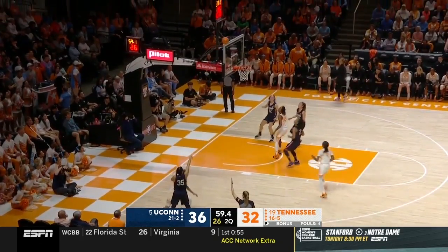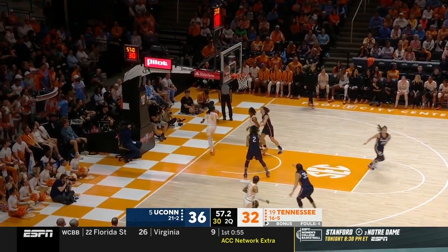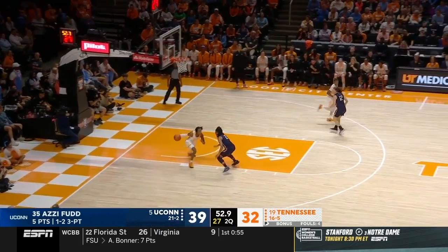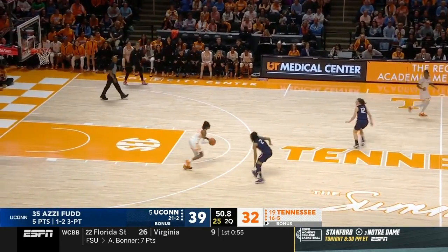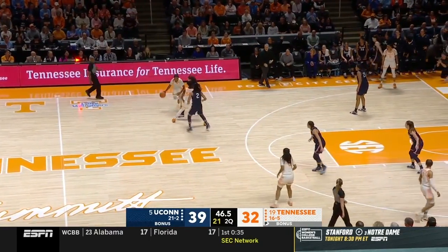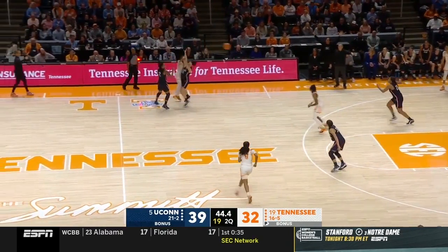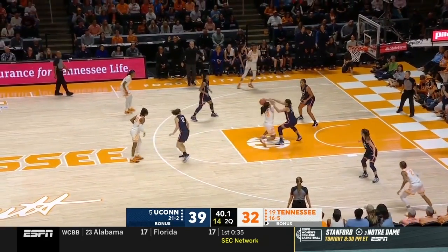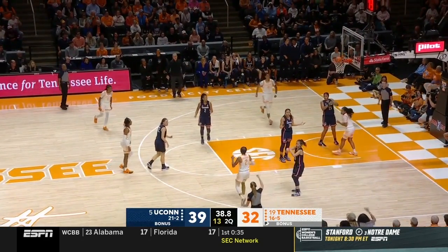Off the steal. Fudd connects. Spot on, partner. Hit those free throws, and then the first look she gets from 3, nails it. And just like that, a 5-point swing in Connecticut's favor. See Connecticut now trapping out on the perimeter.